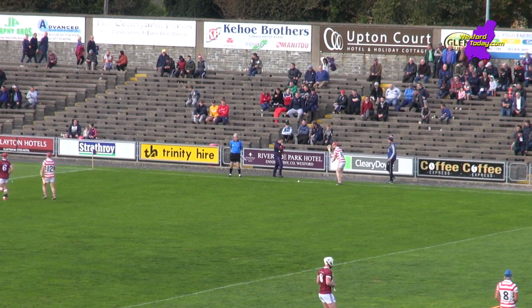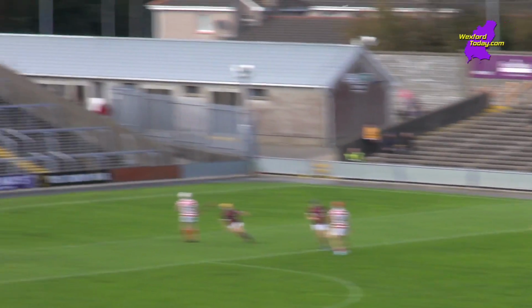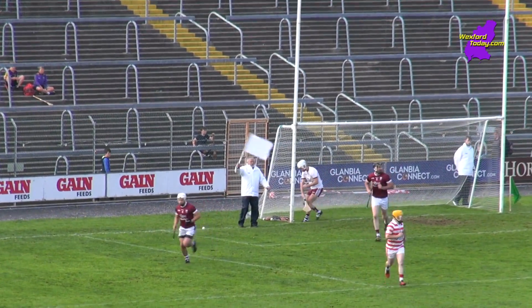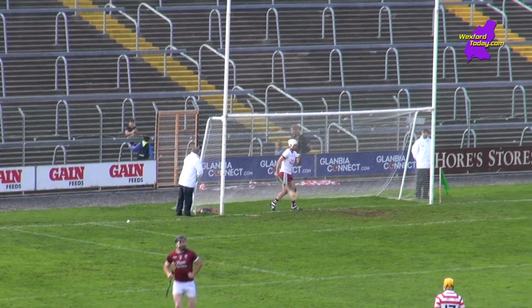Attacking the Clonard end. Johnny Dwyer, skillful. Great boxer as well. Underage. Lovely line cut. Has he found... Oh, it's a beauty. That's a beauty straight over the bar from Johnny Dwyer from 35 yards out. Super score.